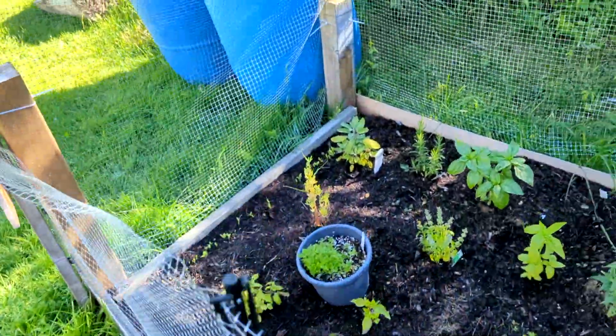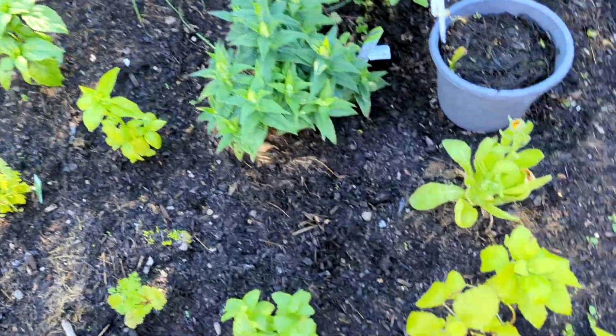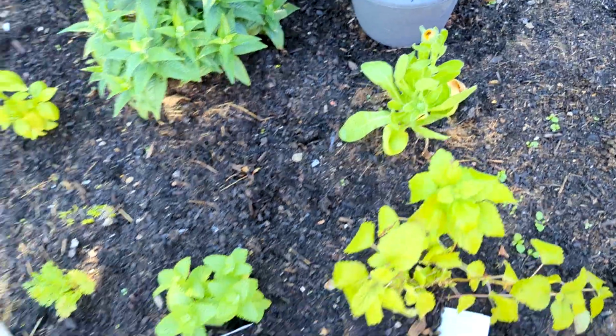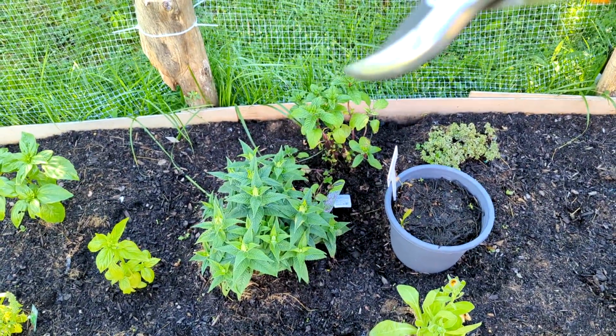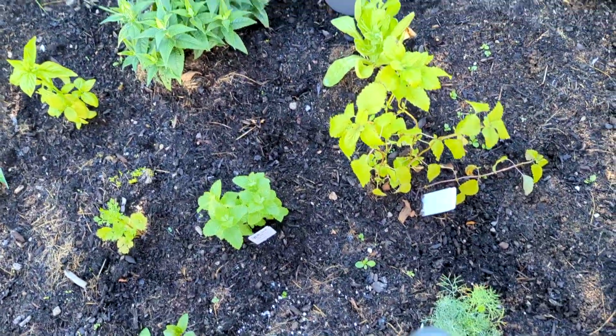And then over here, I've got more basil. Look at that basil plant. Wow. And one seed challenge update. She's almost blossoming. My calendula. And I can't remember what that is. I think that's strawberries and mint right here. Yes, that's strawberries and mint. That's got to be harvested. My lime balm's got to be harvested.